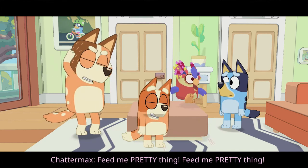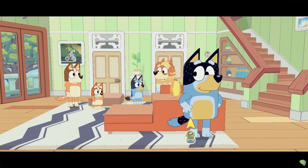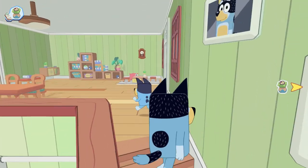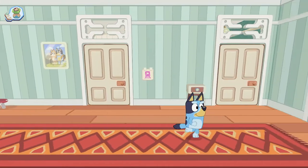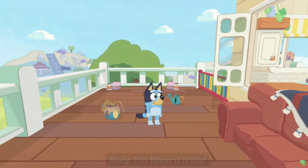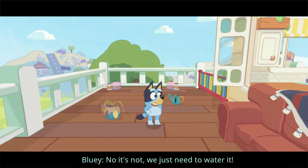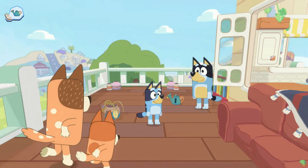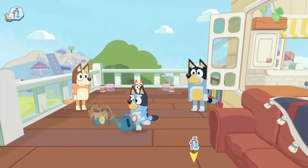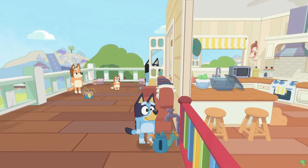Something pretty? Flowers! On the deck! Let's go! This flower's pretty. Bluey, it's nearly dead. No, it's not. We just need to water it. Okay, kids, there's a tap up here on the deck to fill it up. Nice! Fill to the top. Hooray!